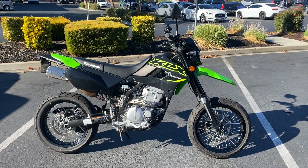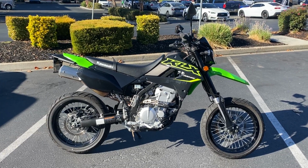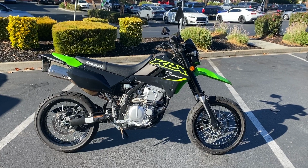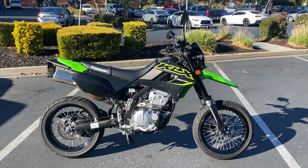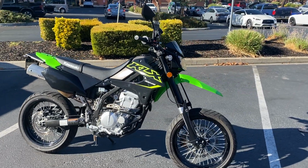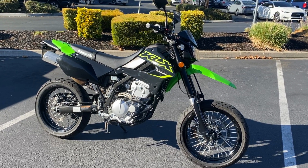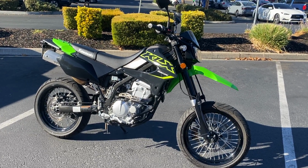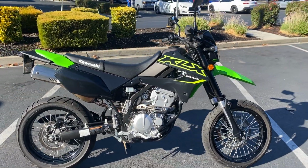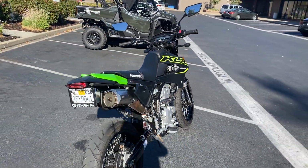Here we are at Contra Costa Powersports, and today we have our 2021 Kawasaki KLX300 Supermoto. This thing just arrived with only 1,824 miles on the odometer. Beautiful showroom condition. Bike is fuel injected, liquid cooled, ready to make your Supermoto dreams come true. We've got a fender eliminator, adjustable levers.